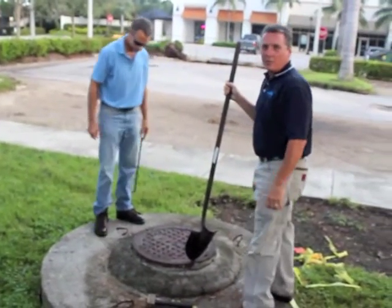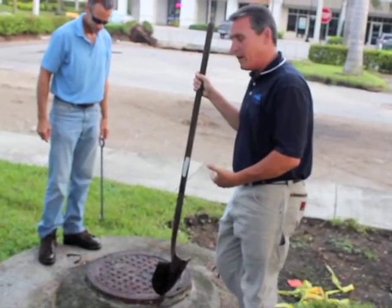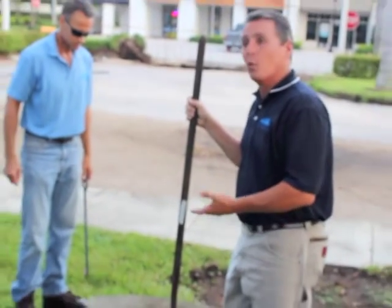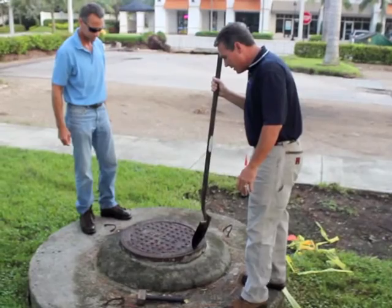Now you can see why it's important to regularly come out and inspect the control structure, because it's really difficult to get this lid off, and you'll find in a lot of cases when they need this open, it's in an emergency situation and you're wasting time trying to remove the lid. So maintenance is key.